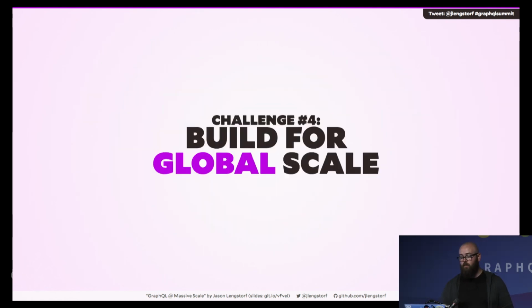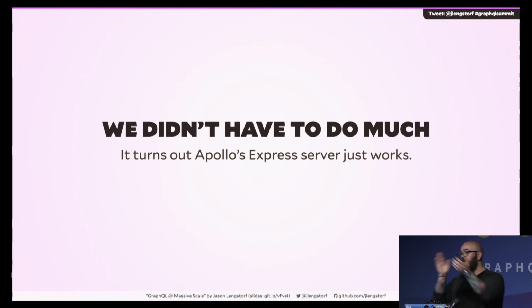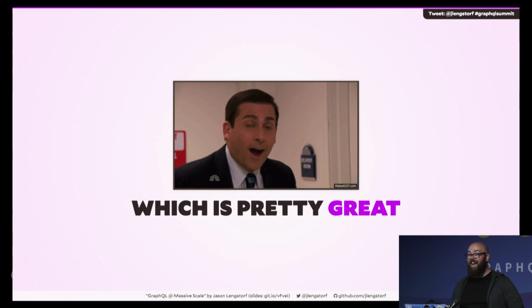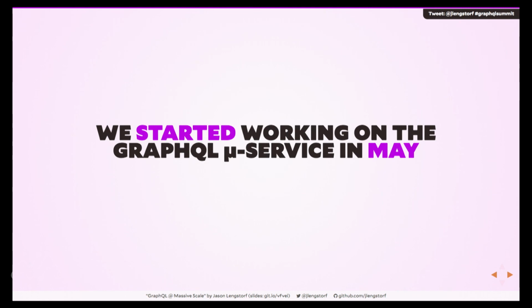So the last challenge that we had was we wanted to build something that would work at global scale. And fortunately for us, we didn't have to do a damn thing. The Apollo server just worked. So round of applause to those guys because they've done a great job of building excellent software that works at scale. So I was blown away. I put it up in production. I was like, all right, let's hammer on it. And then it just worked. And I was like, hey, yay.